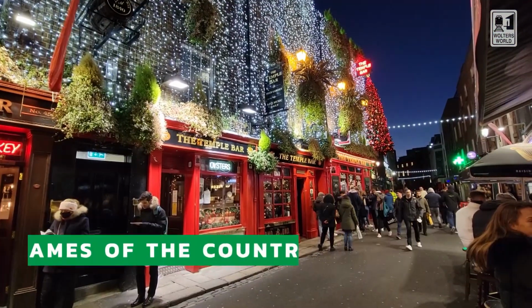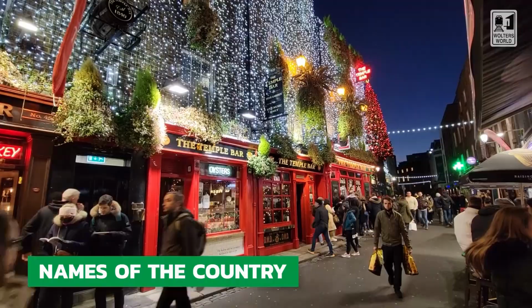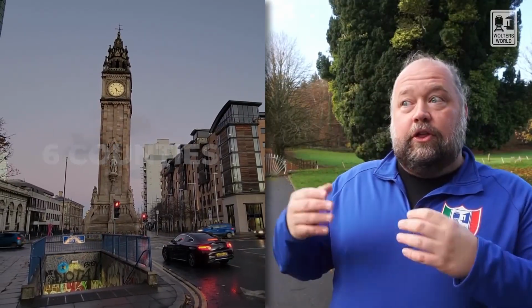Now, another thing I think is important to know is the names of the country. You'll see that there are a lot of different names that people will call Ireland, or Northern Ireland. For Ireland, the Republic of Ireland, people say Ireland. You'll hear people say the South. You'll hear them say the Republic, right? But in Northern Ireland, you'll hear Northern Ireland. You'll hear Ulster. You'll hear the 6 counties. You'll hear the north of Ireland.